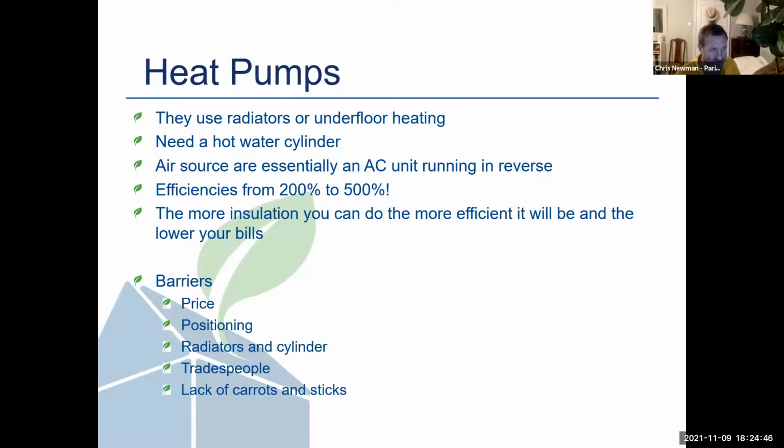So you can install them on lots of buildings. The more insulation you add, the more efficient the heat pump will be, and therefore the lower your bills. If you didn't do anything to the house and you just switched from gas to a heat pump, your bills may well go up. So the more insulation you can do, the better.